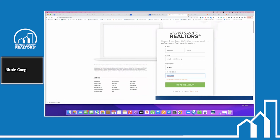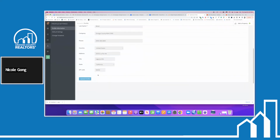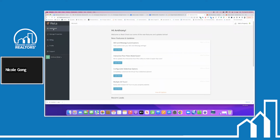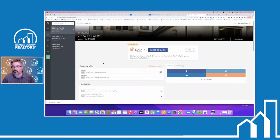Once you do that, from the dashboard section you can fill in your profile and add in your property data, things like that. You don't need to worry about billing, because again, it's free to a realtor. Or I should say, free to Orange County realtors.